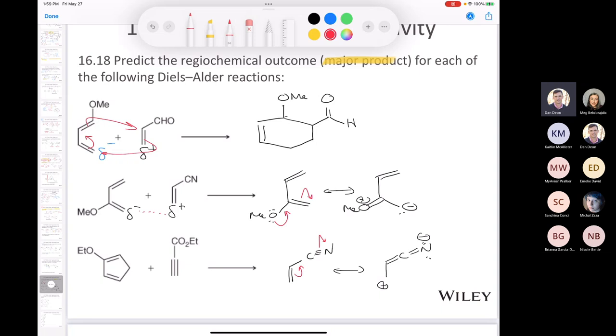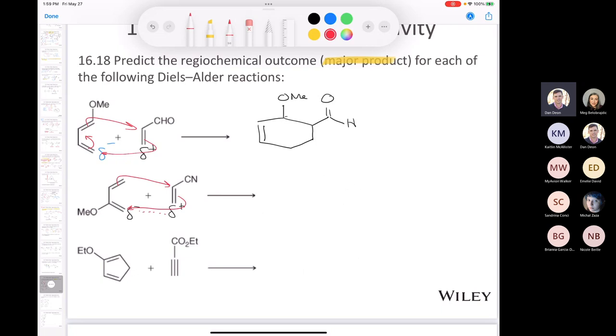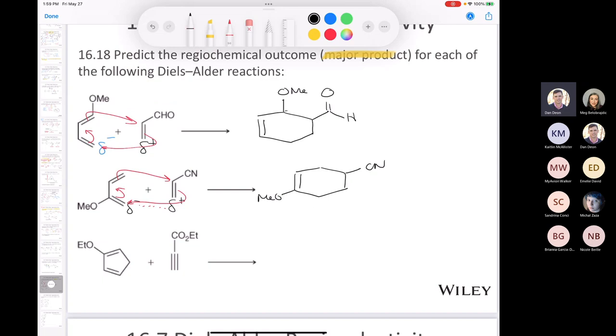So I'm just going to delete all that. And let's draw the product. So we've got our first curved arrow, our second curved arrow, and our last one, and our product. It's going to look like this, where we have our double bond here. Oops, where we have our methoxy group. And then we have our nitrile there. And for the last one, I'll go a little bit quicker this time.